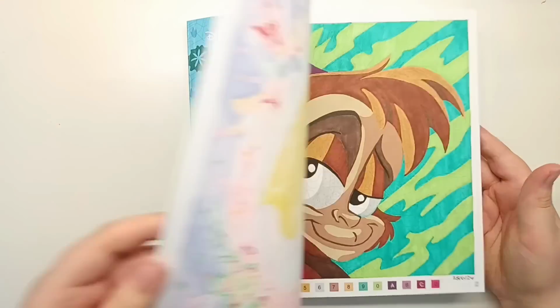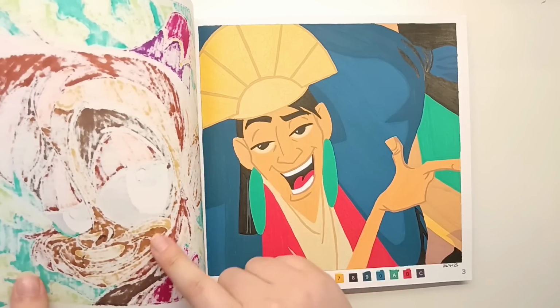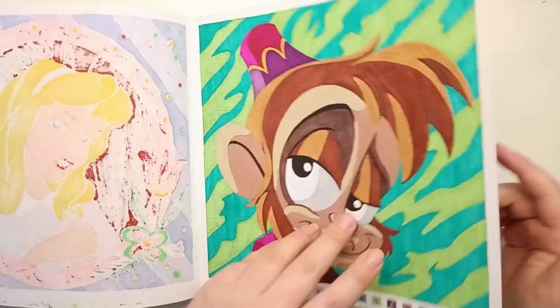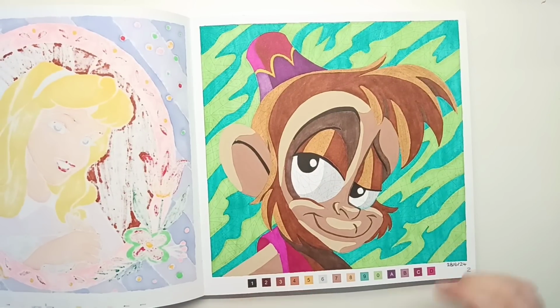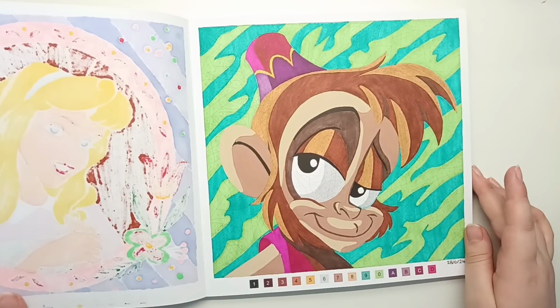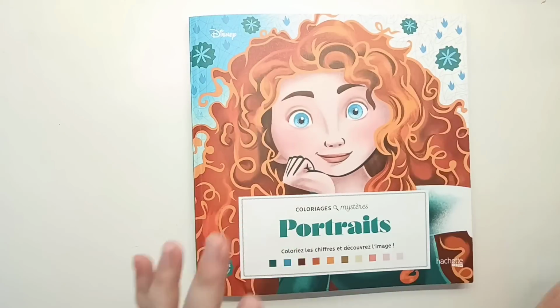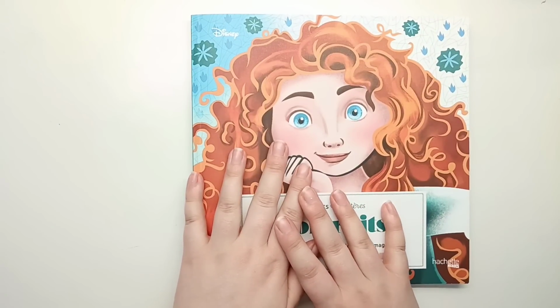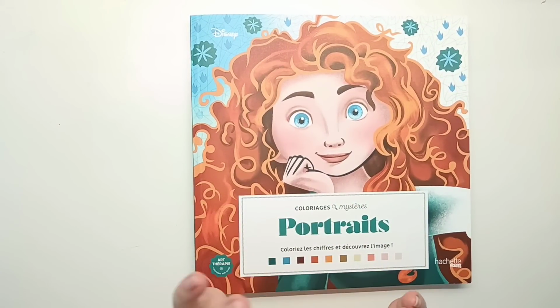And the only other thing I did was I went back to Abu. As you can see from the back here, I used some really bad colour choices on that page. So I just went over the bits that I really didn't like and made it look a little bit nicer, in my opinion. So there we go. That is everything from April, everything that I coloured, plus one page from May.